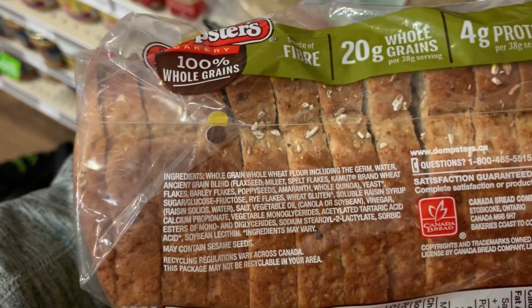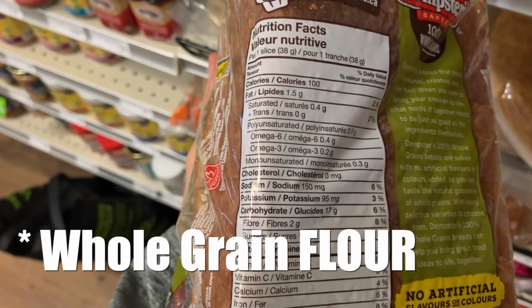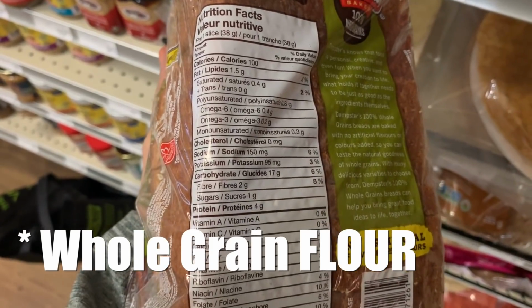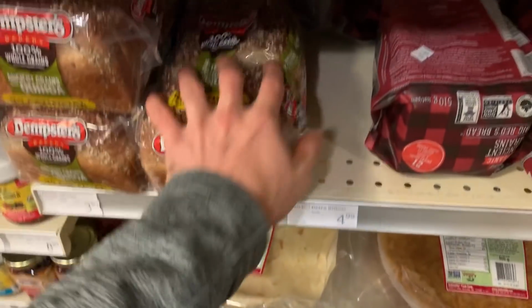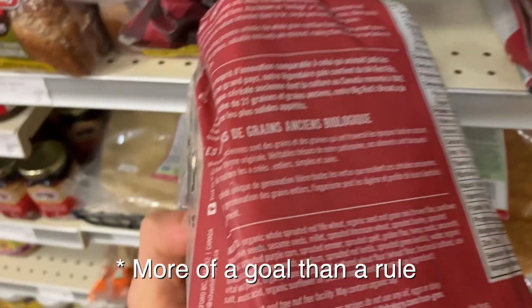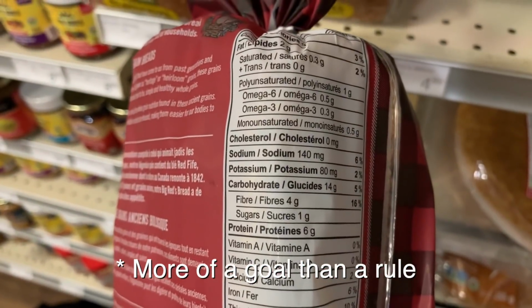So here are a couple of rules of thumb that you can follow when you are choosing bread. You want to make sure that the first ingredient says that it's whole grain bread. You want to make sure that it says whole in the first word, not sifted flour or enriched flour. You want it to say whole grain flour. Even if the first ingredient does say whole wheat flour or whole grain flour, you want to make sure that it follows the 5-to-1 rule. Basically, that's a 5-to-1 ratio of carbs to dietary fiber. So you want anything less than a 5-to-1 ratio.